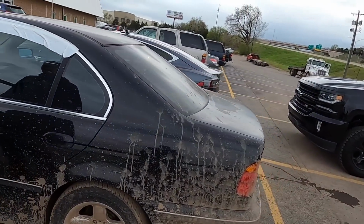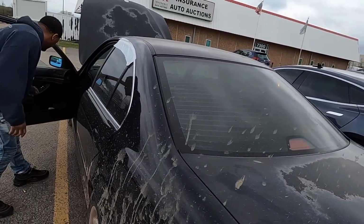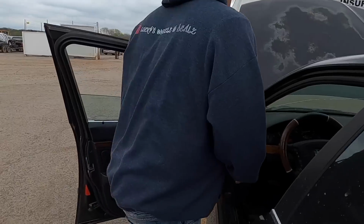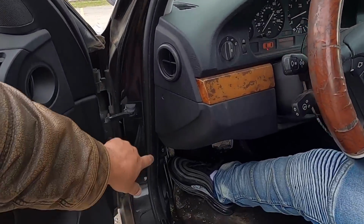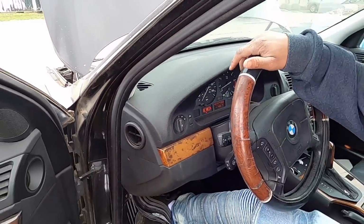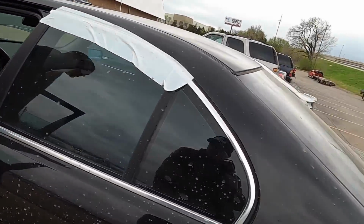Hey, can you pop the trunk? I'll see if there's anything in it. Where is it? This is all foreign for me. That's why I love these European cars. The check engine light's on. Check engine light came on immediately. 143,000 miles on the odometer.